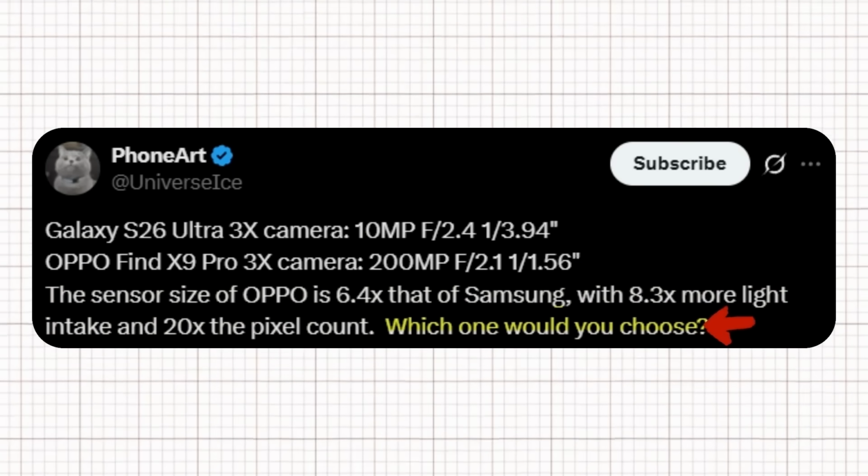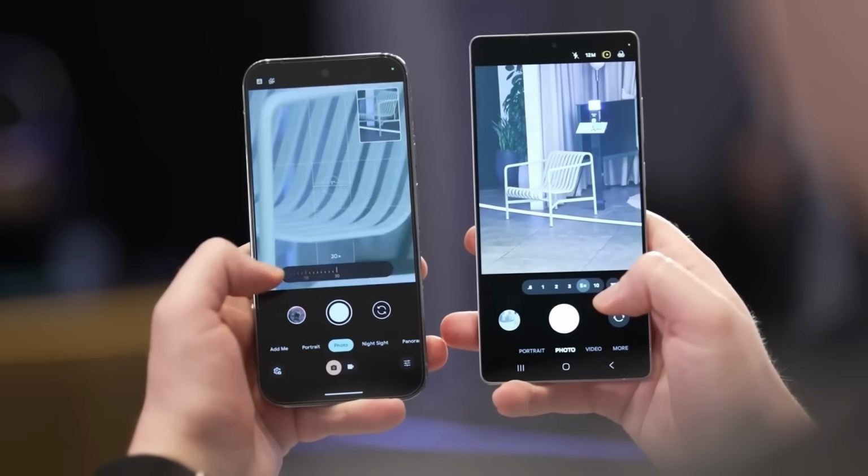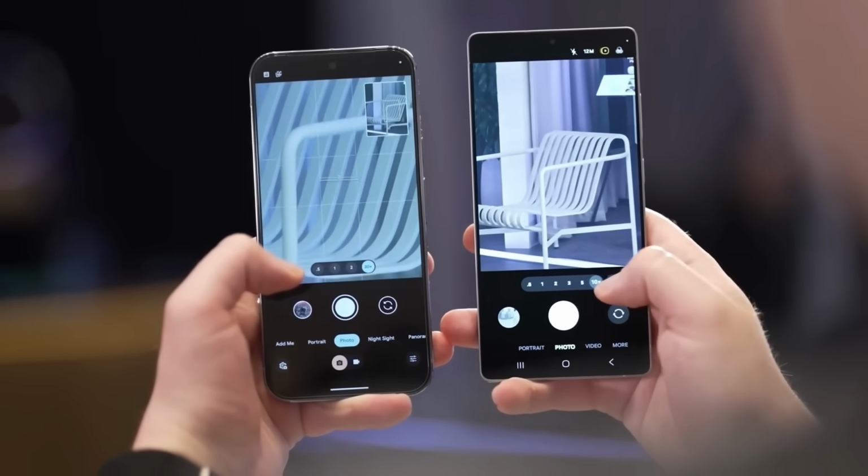He then asked an interesting question. Which one would you choose? Sparking conversation among users about whether Samsung is starting to fall behind in the camera race. But Samsung seems to think otherwise.